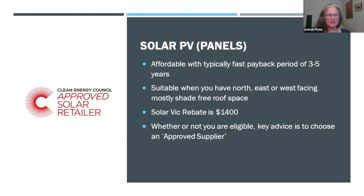but that's just sort of like getting a license to be a plumber. So you can have a plumber's license but still not be a very good plumber, or you can be a brilliant plumber. So what happened is they said, okay, we're going to put in this approved solar retailer scheme, and it's voluntary, but solar retailers can apply to become approved, and to do that they have to show that they have never been taken to court or VCAT for any of their work in their current business or any previous business they've been in.